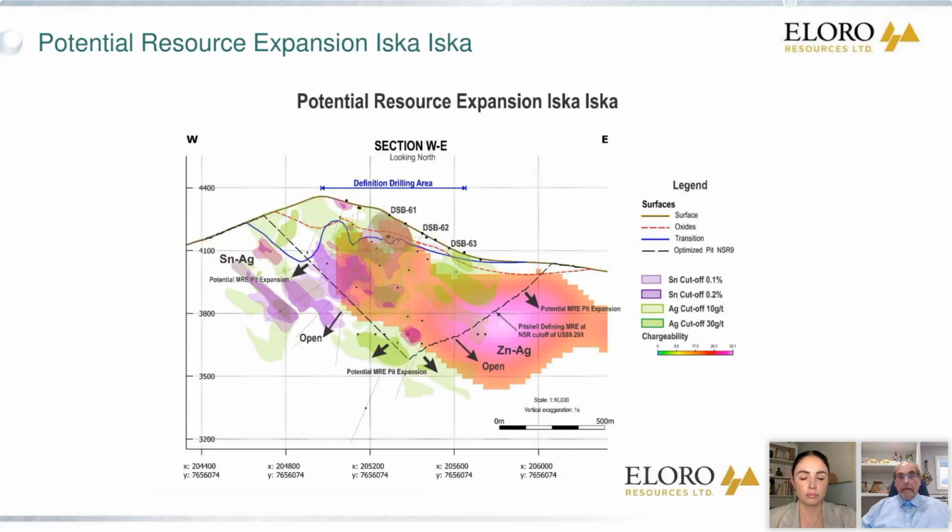And I'm really looking forward to getting back and drilling because I think we have a very, very good handle geologically on exactly what we need to do. I'm very optimistic going into this program that we can really, really set the table to show the world what a fantastic project Iska Iska is.